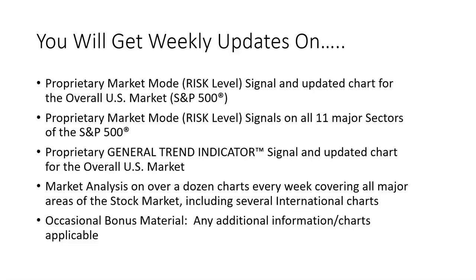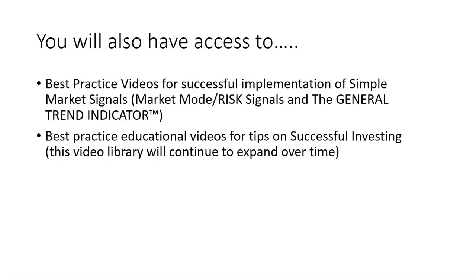And then depending on what's going on, there will be occasional bonus material, not necessarily every week, but occasional bonus material. And this will be anything additional when applicable. You will also have access to best practice videos for the successful implementation of everything related to Simple Market Signals. So the market mode, the risk signals, you'll have educational videos on that. You'll have educational videos around the general trend indicator to help you fully understand how to use them and what are the options that you may want to employ.